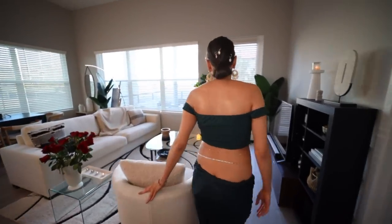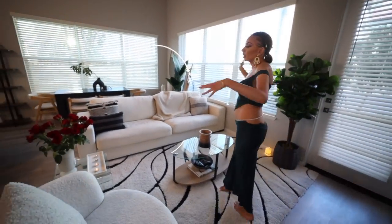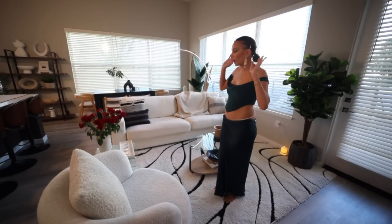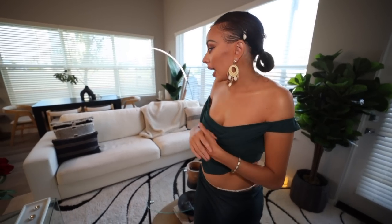Okay, moving into the living room. Oh my gosh. For me, the living room is a dream. I love it. You guys were very, very excited to see how the living room was going to come together. And it took a lot of intense planning on my end. I did all of the interior designing in here.